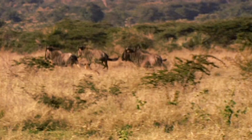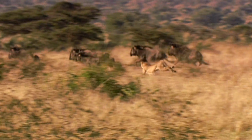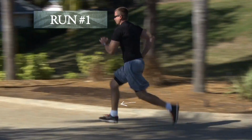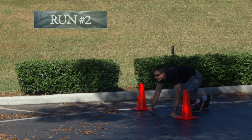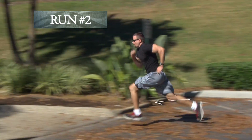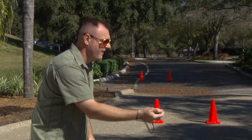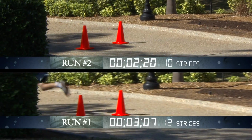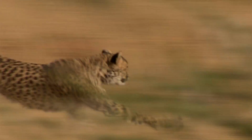Speaking of pursuit, you might think the subject of speed is pretty obvious. A cheetah's legs are moving faster than those of its prey, right? Well, let's put the obvious to the test. Watch as Pete runs. His legs are moving really fast, but in short strides. Now, here's the same run, but Pete's taking long strides. Look at the results. The run with the fewer, longer strides clearly produces the best speed. And that's the cheetah's real secret for conquest.